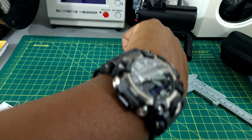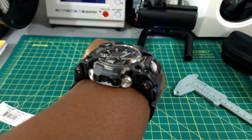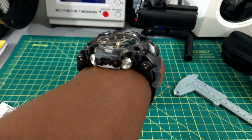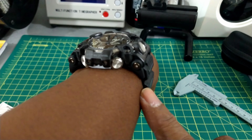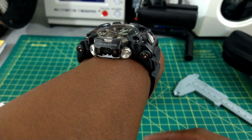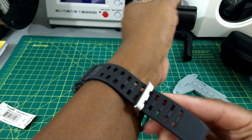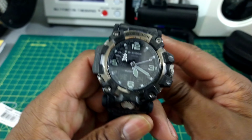7.25 inch wrist. I've got a Goldilocks wrist. I can just wear about anything, big or small. And as you can see, the way the lugs pull down, it hugs your wrist. So I can say you can comfortably wear this watch down to a wrist about 6 inches. And since it's so light, you won't have any problems.